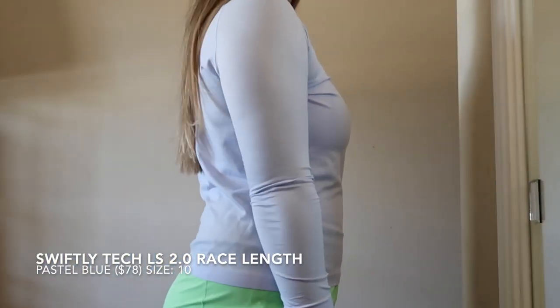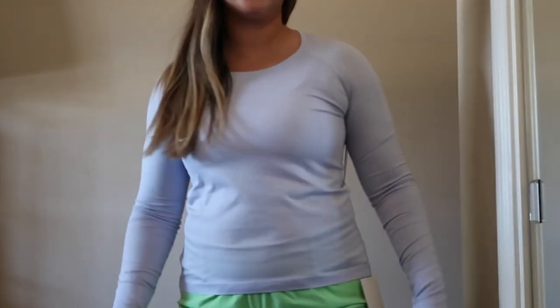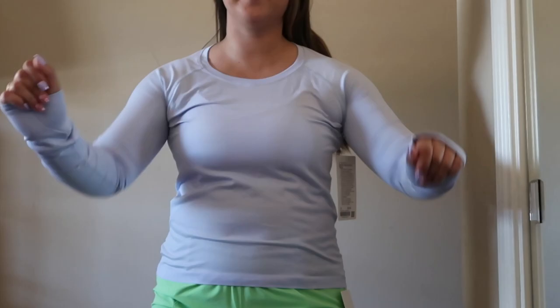And I actually love this color. It's so pretty. It's like a blue purple. Maybe it's like a blue with a purple undertone. Does that make sense? And yeah, I just love it. It's not like blue linen, if you're familiar with that color from Lululemon. This one's pastel blue, and it reminds me of Easter. But yeah, love this one too.